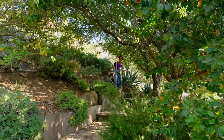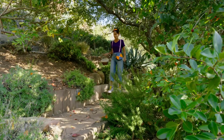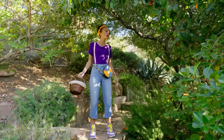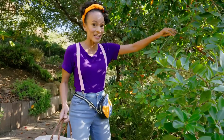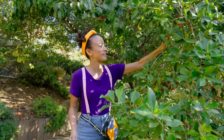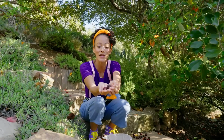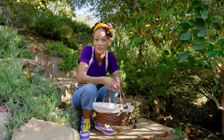Wow, I love this beautiful garden. Look at all of these plants and trees. I wonder if I can find a fruit tree so I can pick some fruit for a popsicle for Blippi. Wait a second. Here's one right here. This is a strawberry guava tree. There's different kinds of guava, but this is strawberry guava, which is really yummy. Take a look. See? It's round and kind of red. This will be the perfect ingredient for a popsicle for Blippi. I can't wait to find more fruit and vegetables. Let's go.